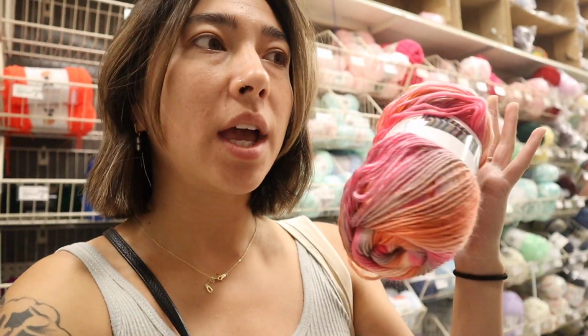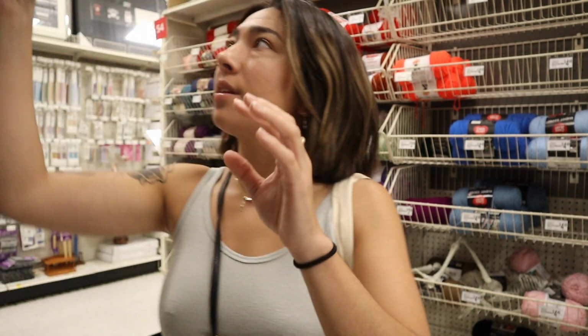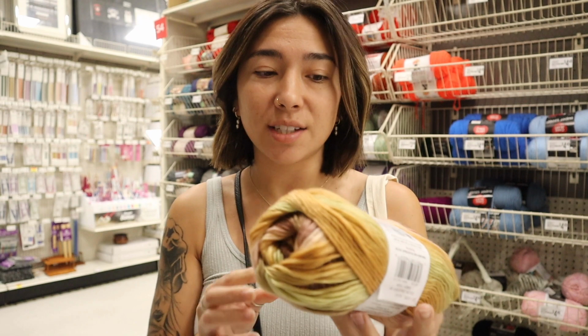Oh my gosh. Hello, okay, Loops and Threads is going off right now. Look at this colorway. I need to set you guys down. This is stunning. Okay, I actually just stumbled across this Loops and Threads Facets yarn.